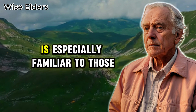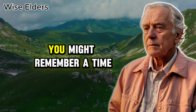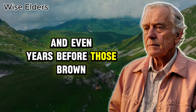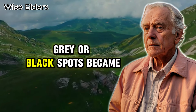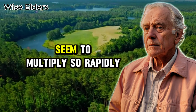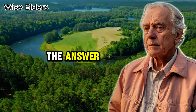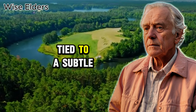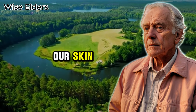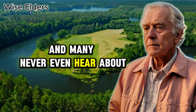This experience is especially familiar to those of us over 65. You might remember a time when your skin looked smooth and even, years before those brown, gray, or black spots became part of your daily routine. But why do these spots seem to multiply so rapidly after the age of 50? The answer, as it turns out, is tied to a subtle but powerful set of changes taking place beneath the surface of our skin. Changes that most people don't see, and many never even hear about.